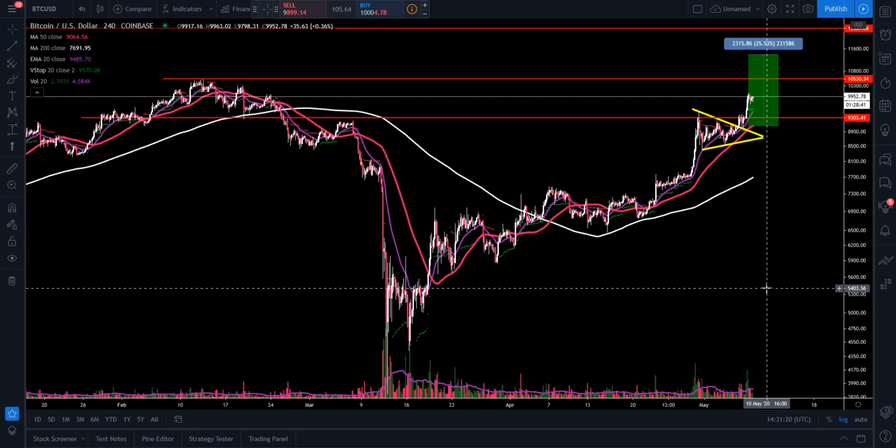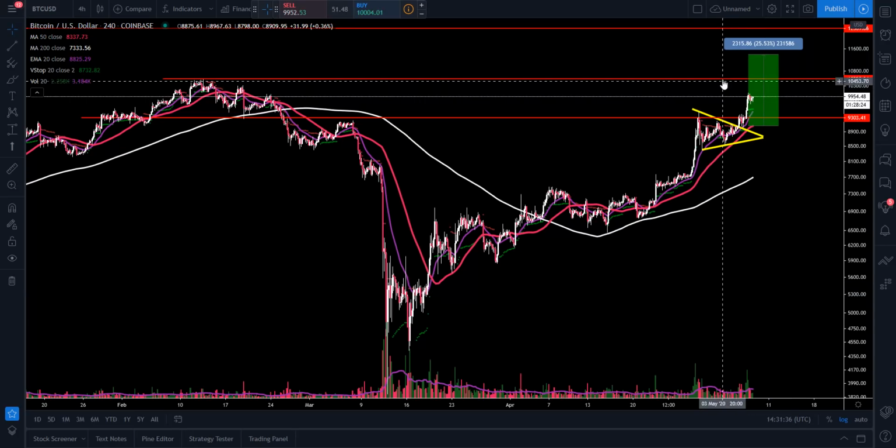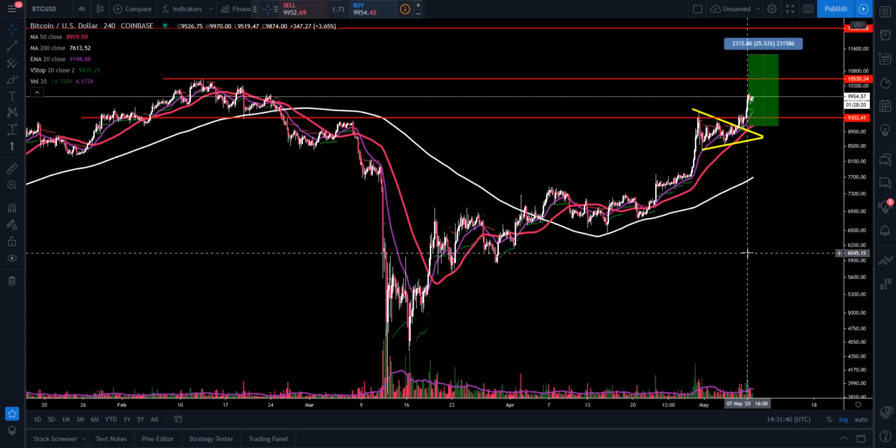This doesn't mean it has to happen. There's plenty of failures that it talks about in this book. They're just saying on average, when you break out of a bullish pennant like this, a lot of times you'll run that 25%, and that would put us up around that $11,400. But we're not anywhere near that yet. We need to consolidate and close up above that $10,000. But I do believe we definitely will come back up here at some point and test that 10,530.